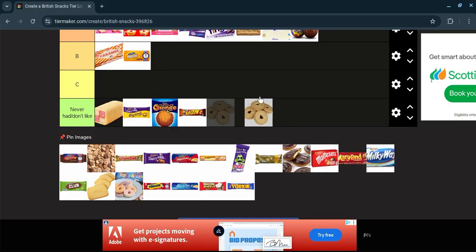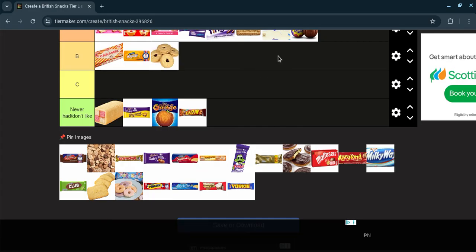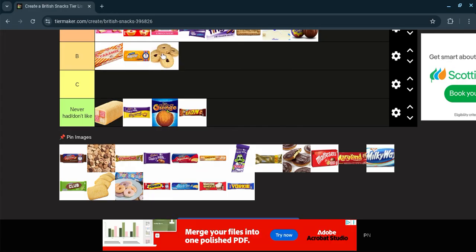So, Jammy Dodger, another one which I have had. It's gonna go in C tier because, actually no, beta. It's gonna go in beta. Nice biscuit, whatever you want to pronounce it as. Bit of an unpopular opinion, I don't like them.